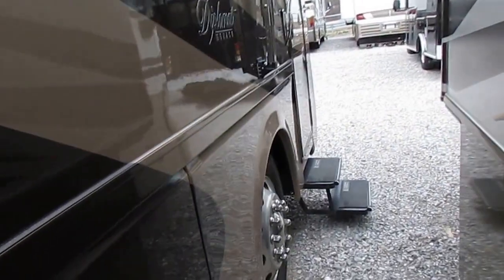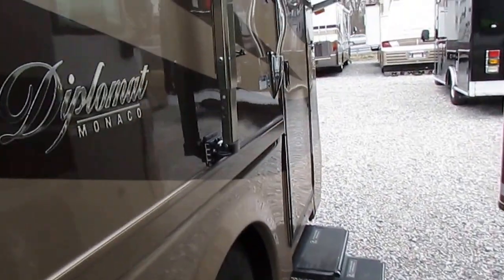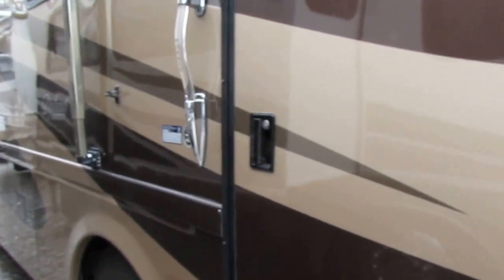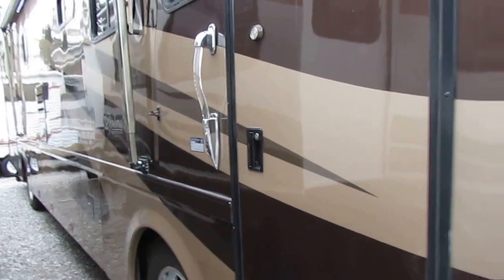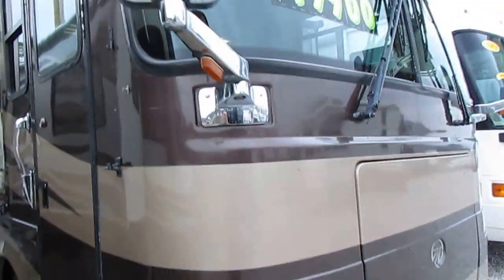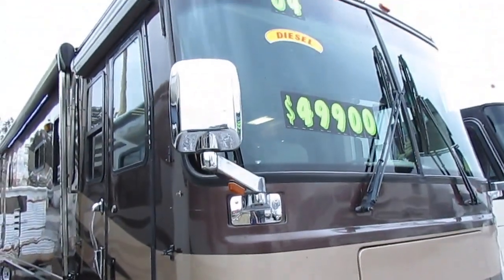I mean, you're talking about a $180,000 motorhome when it was new. This is not a cheap brand, and definitely not a cheap model either. This is high quality, and that's what you get, folks. When you buy a high quality brand like this Monaco over, say, a Coachmen or Four Winds or Dutchmen or something like that, you're going to get something that when it gets several years old, it's going to hold up a lot more and last a lot longer.